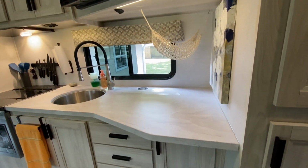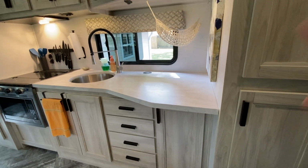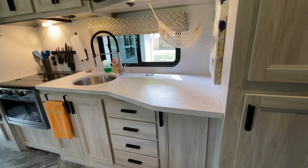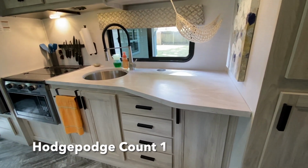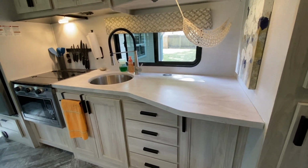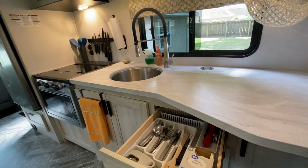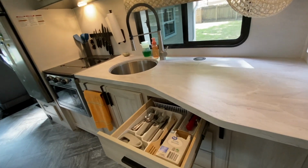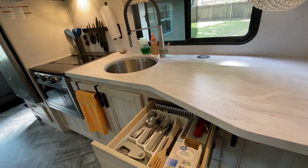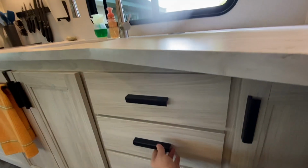Underneath, we have some drawers that are all soft close. And then this cabinet here is just kind of a hodgepodge of pots and things. And then the first drawer is our utensils, plasticware, ice cream scoop, measuring, and then some other little foldable gadgets.